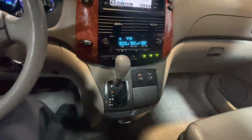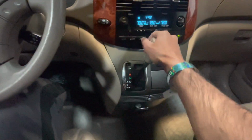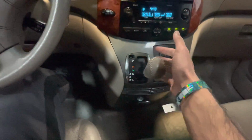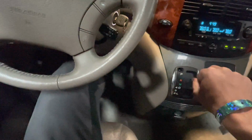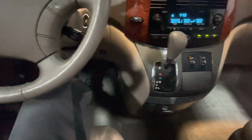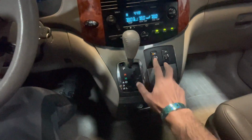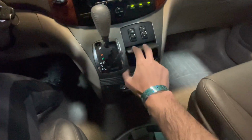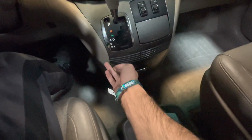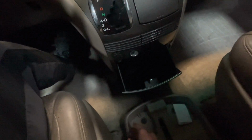All right. This vehicle is an automatic, as you guys can see, with the option to shift manually in case you guys are towing something or whatever the case is. It does give you that option. Also, this vehicle is equipped with heated front seats. And then we got a little storage cubby right over here, and some power outlets, and then a big storage cubby right down there.